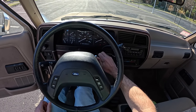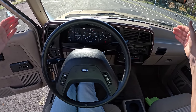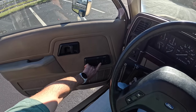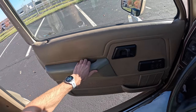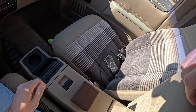Rear anti-lock lighting up. Disc brakes up front, drum brakes in the rear. Power windows, power locks, all the goodies. It's kind of wild though, when you look at this, it just looks so tacked on. Some of the 80s vibes of these trucks, man. We have some storage up front.